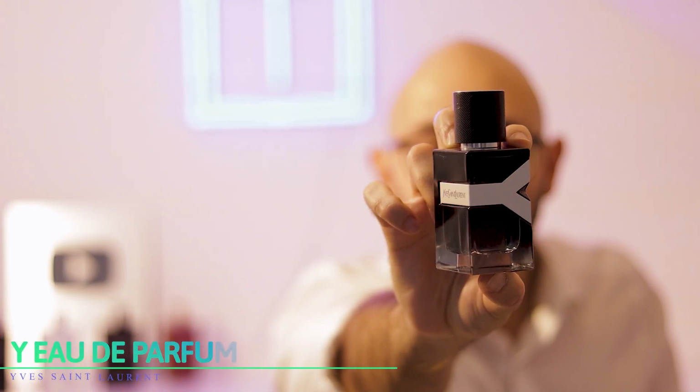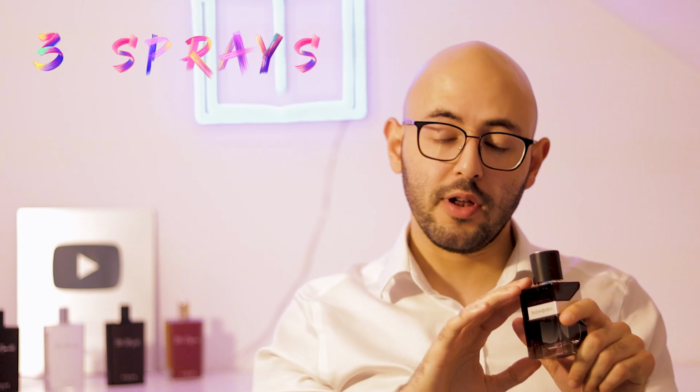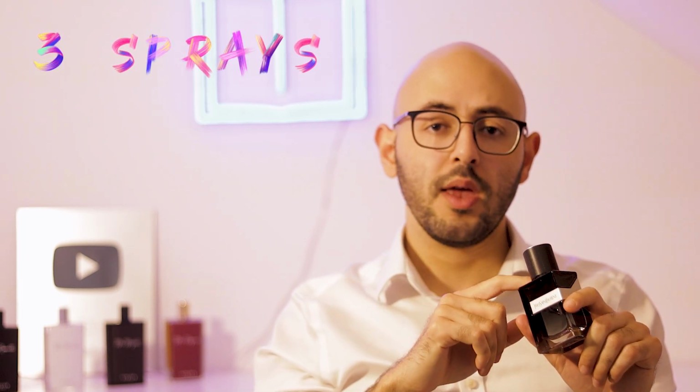YSL's Y Eau de Parfum. This is the most popular version of YSL's Y. I'd say 3 sprays. This formulation I have here, this is quite an old bottle. It has strong projection. So 3 sprays is all I recommend.